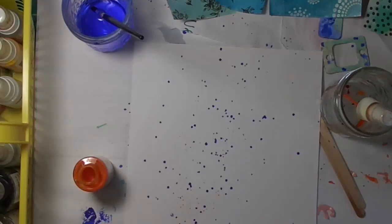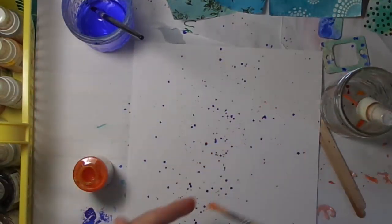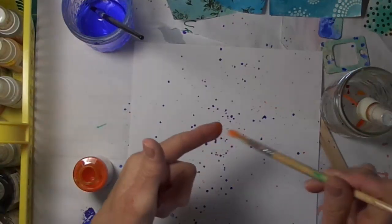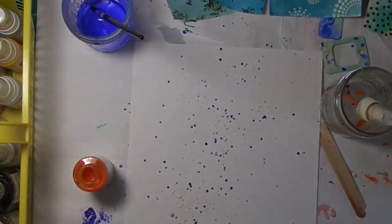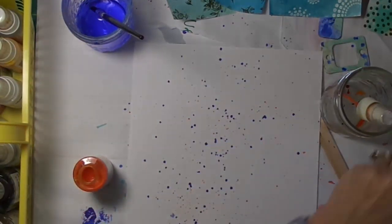And I'm going to do another one. And you can flick it on. You can splatter it where you tap the paintbrush, or you can flick it from the edge of the paintbrush like I'm doing here. You get a softer mist if you do the second technique.